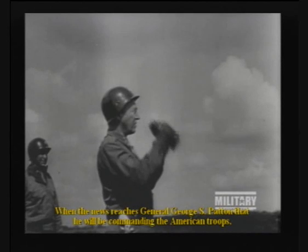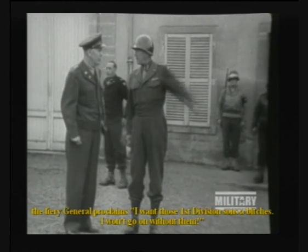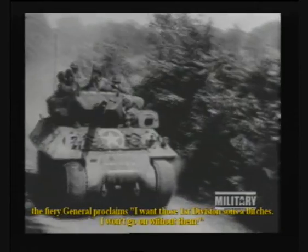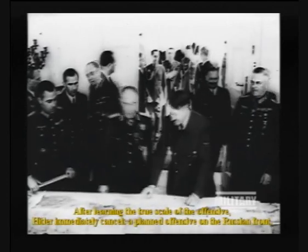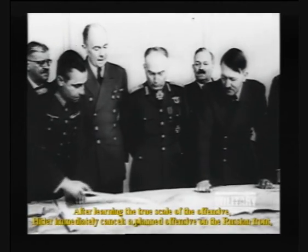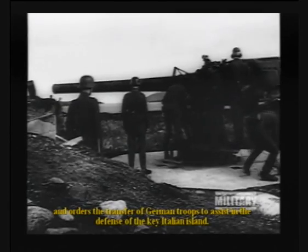When the news reaches General George S. Patton that he will be commanding the American troops, the fiery general proclaims, "I want those 1st Division sons of bitches. I won't go on without them." After learning the true scale of the offensive, Hitler immediately cancels a planned offensive on the Russian front and orders the transfer of German troops to assist in the defense of the key Italian island.